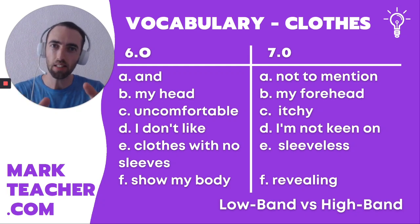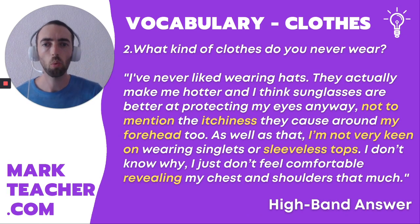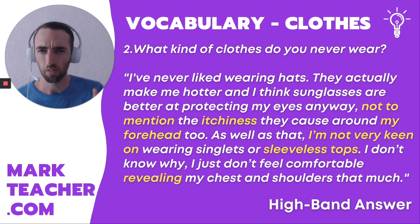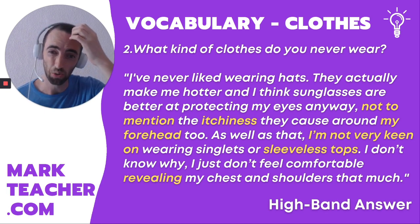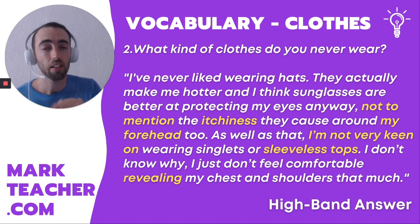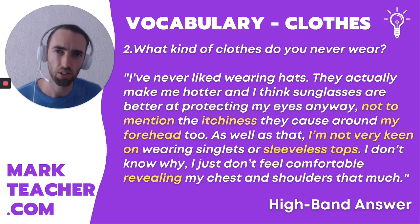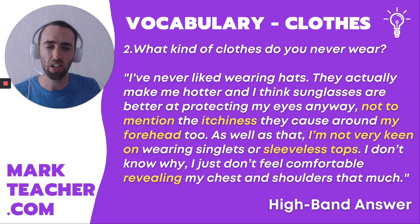Okay, let's see how I use these to make the original answer a little bit better. What kind of clothes do you never wear? I've never liked wearing hats. They actually make me hotter, and I think sunglasses are better at protecting my eyes anyway, not to mention the itchiness they cause around my forehead too. As well as that, I'm not very keen on wearing singlets or sleeveless tops. I don't know why, I just don't feel comfortable revealing my chest and shoulders that much.